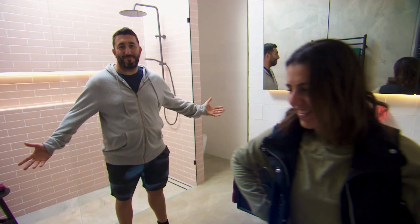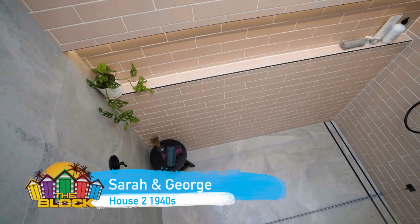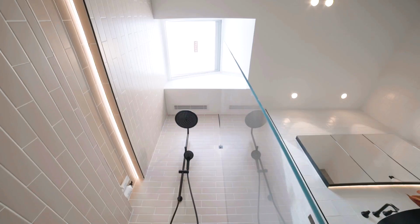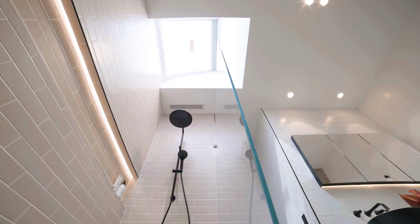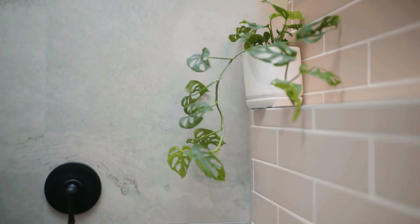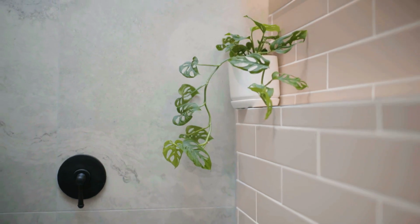Welcome to our room, come on in. This is our beautiful space. It's our beautiful high shower with the skylight. So you're going to be showering under the stars. And our pink tiles too, we love. Yeah, definitely. The tiling is spot on.